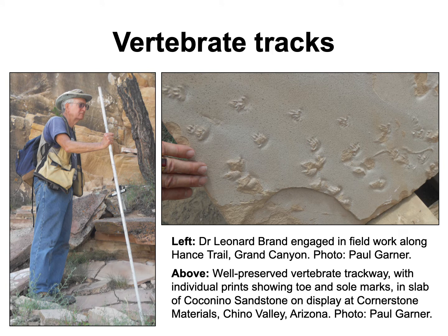So how have creationists responded to this challenge? The first to embark upon a serious reinvestigation of the Coconino Sandstone was Dr. Leonard Brand, a professor in the Department of Earth and Biological Sciences at Loma Linda University in California. Back in the 1970s, he began to do some work on the fossil vertebrate tracks in the Coconino, work that he's continued to the present day. As you can see from the photograph on the right-hand side, many of these fossil vertebrate trackways are very well preserved, with fine details present, including toe and sole marks.